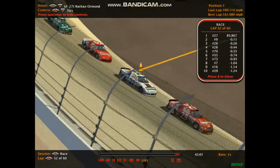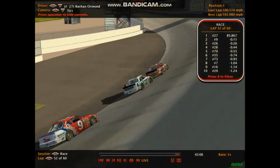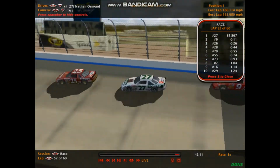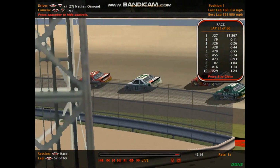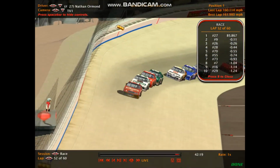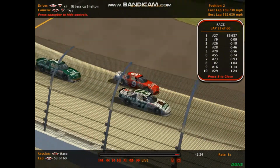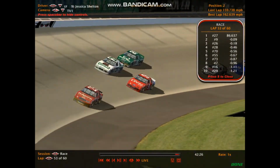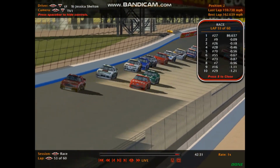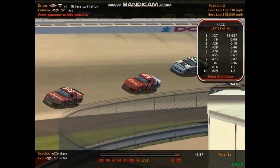And Shelton looks to the low side, tries to get past the 27, just cannot do it for the time being. That 25 car. Oh, and Ormond looks inside. He got a little bit loose off turn number 2 as he tried to go inside of Cropley here. Now Osborne looks inside of Shelton for that number 2 spot. And here comes Jessica, low side for the lead. But Osborne chooses to go with the 27 car, but Shelton's got the drive on that number 25 car, and she takes second position, and she takes the lead, I should say. Now it's Osborne for second.